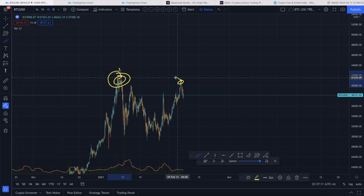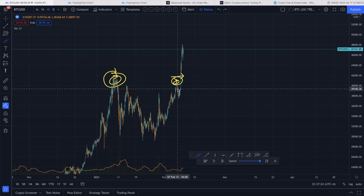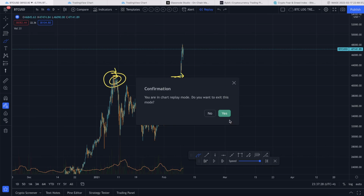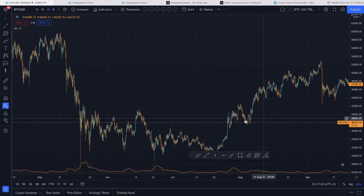Bitcoin does find resistance here and here again, but on its third attempt after a fairly significant dump. Keep in mind, it's going from 40.8 down to about 37. It's not a small dump. Bitcoin ends up rallying very, very nicely and breaking out, and obviously we know that the rest was history.